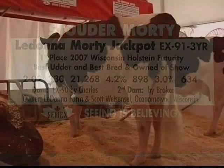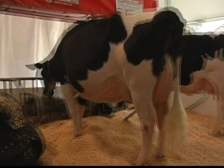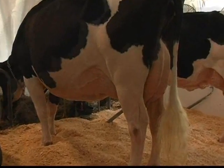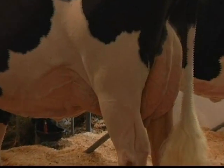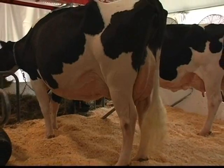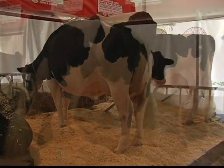The next cow in the lineup was a daughter of Stouter Morty, this jackpot cow, a cow that has had a great career thus far herself, showing very well all year long in futurity classes. A cow that earns a lot of merit on her great mammary system. She's extremely symmetrical from side to side and from front to rear.